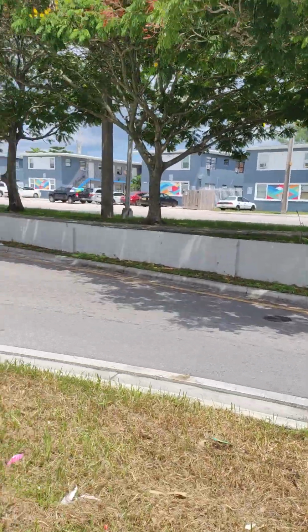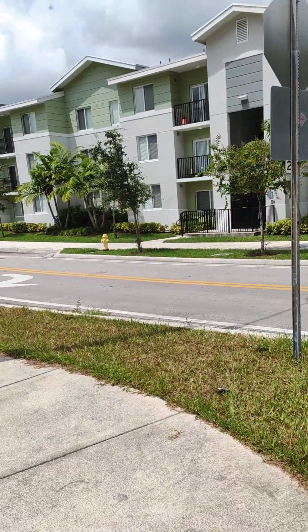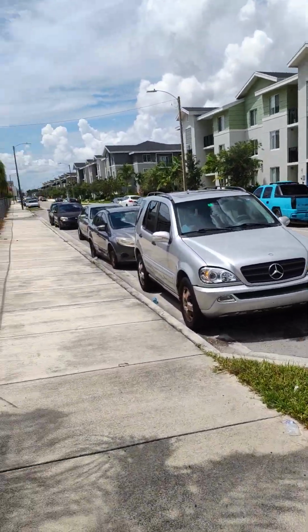See the wall right here. We was on the corner of Northwest 12th Avenue and 62nd Street, which is also called Dr. Martin Luther King Jr. Boulevard.